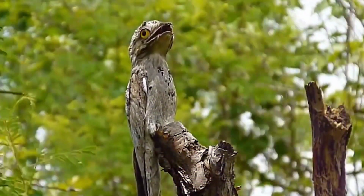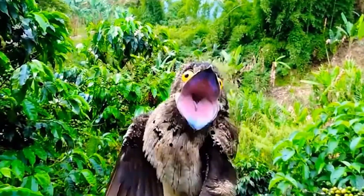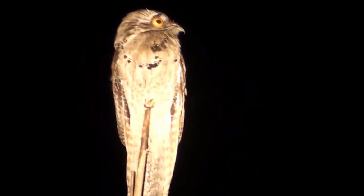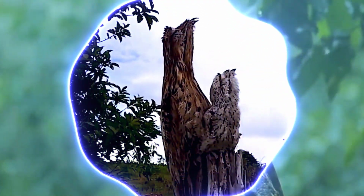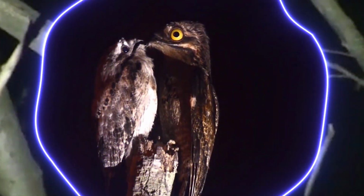Potoos have massive eyes that allow them to see insects in the dark and insanely wide mouths that they open as they fly through the air in an effort to catch moths and other flying bugs. Potoos are solitary creatures for the most part, although when a female lays an egg, a mere one per breeding season, both parents take turns incubating it.